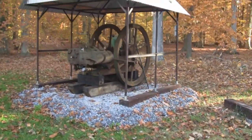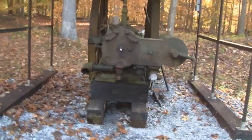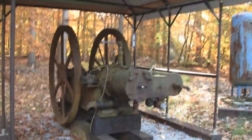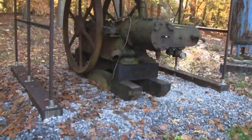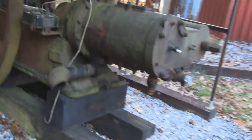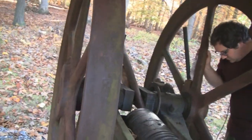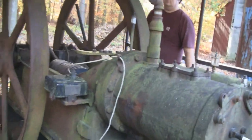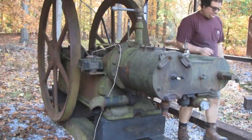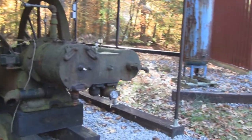Doesn't look that big from here, but them wheels got to be at least 5.5 foot, 6 foot. It's a nice little building you got here, buddy. It's 20 horsepower. 20 horse? Wow. You see these wheels here? I'm 5'8", and this is about, yeah. The wheels themselves are probably 5 foot wheels. Yeah, it needs some work, but it's a project. Good challenge.